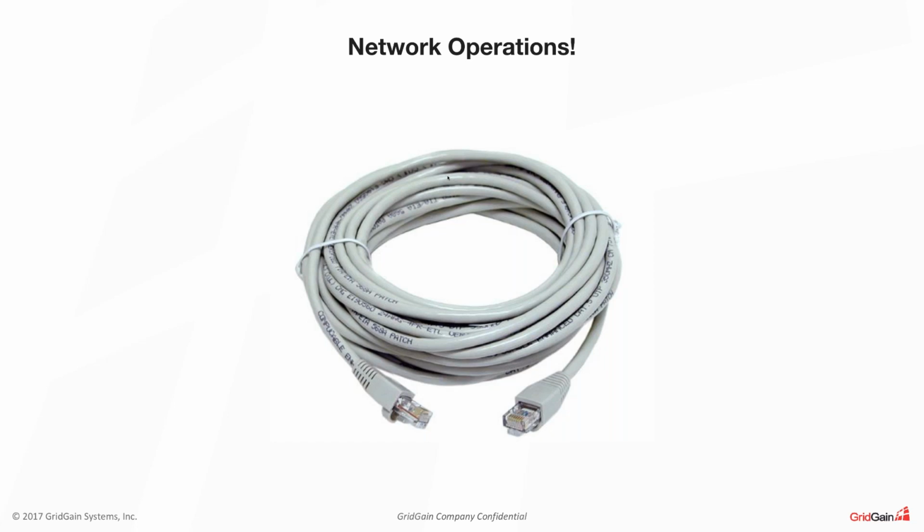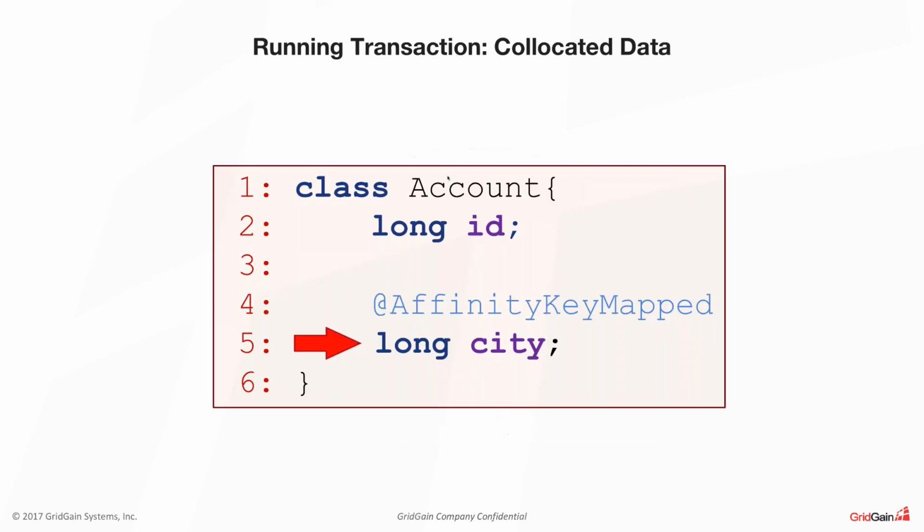What can we do about this? In this specific use case, we could come up with a good solution that would help us optimize and speed up our transactions, especially when we want to move money between accounts opened in the same city. Here we can use the affinity collocation approach. I can use the same account, and I can say that every account will be collocated with the city it was opened in. I'm just going to use this affinity key annotation. That's the annotation in Ignite.